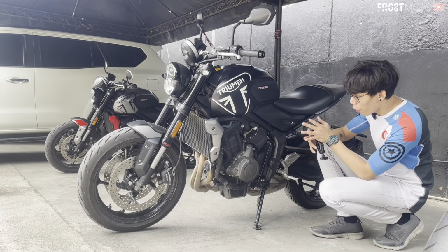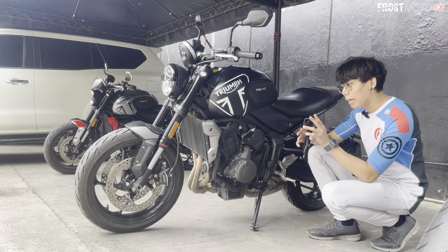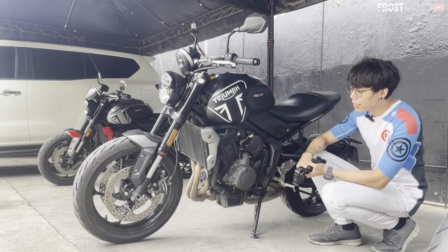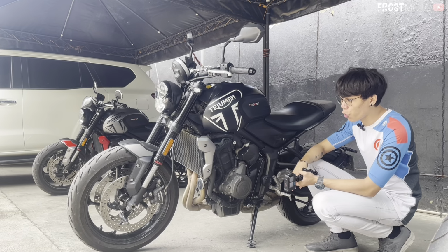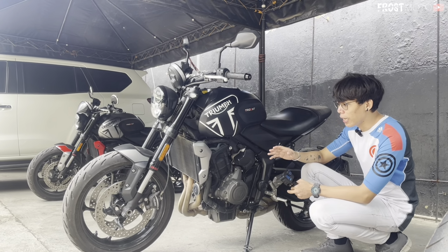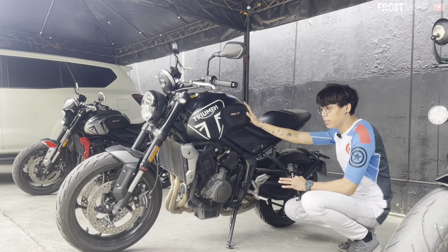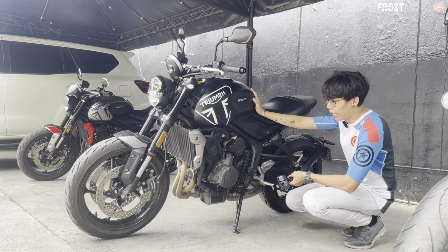And also if you compare it with an inline 2 or parallel twin, the inline 2 has better torque, but in terms of top end, it loses. That is why inline 3 is better because of its power output. Second is good torque, and third is top end power, and also its weight and fuel consumption. So if you're looking for a good entry-level bike, naked bike, or Neo Cafe Racer, the competition of this one is the XSR 700 and CB 650, which is an inline 4 and inline 2. But this is an inline 3.